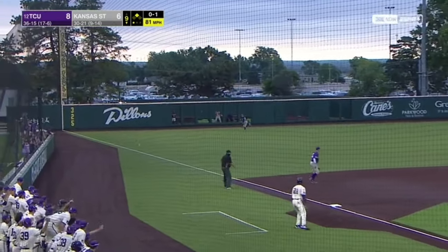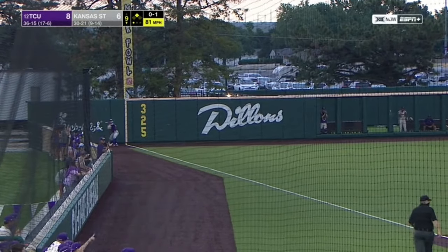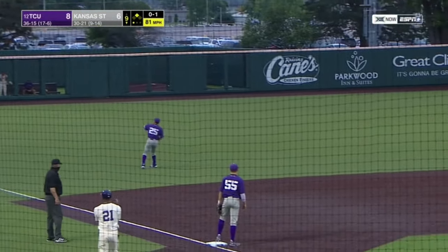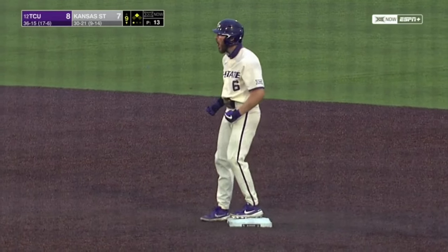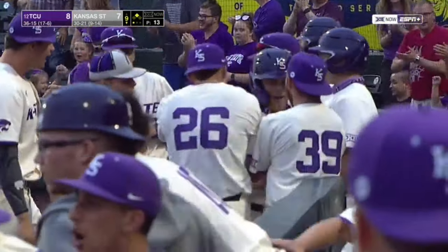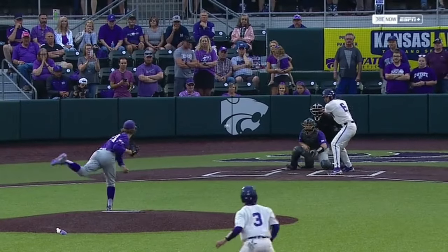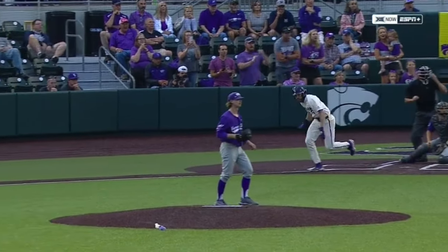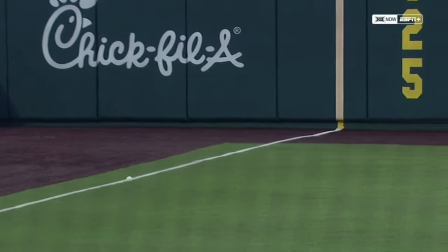Roll past third, all the way to the corner. Thompson will score. Spurlin on his way to second. Or if he gets a slider on the inside part of the plate and turns on it. Well, Taylor just didn't know what to do with that pitch. It just got on him with top spin. In such a hurry.